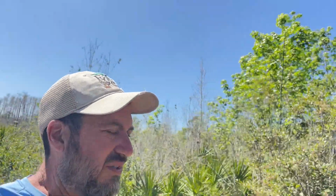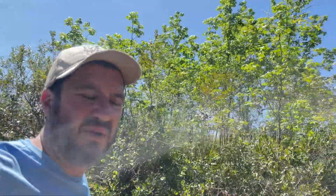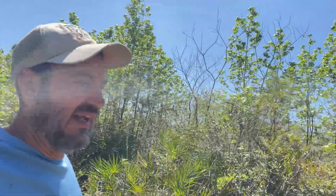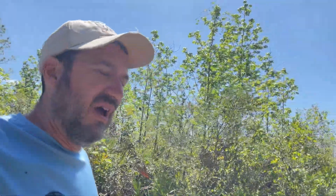I really want to flip a mud snake. I haven't done that for a long time. The swamps are a little bit dry, but there's still some water, so maybe flipping logs around the water will do. So I'm going to do what I can today, but I definitely am not too optimistic.